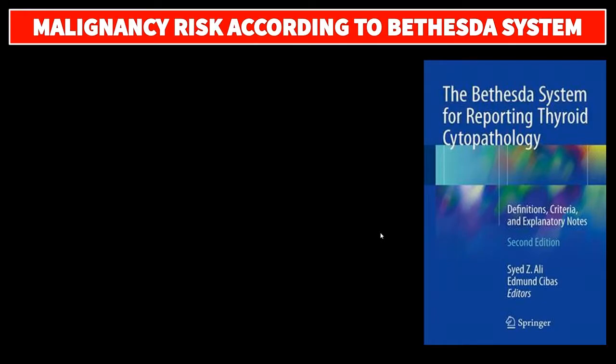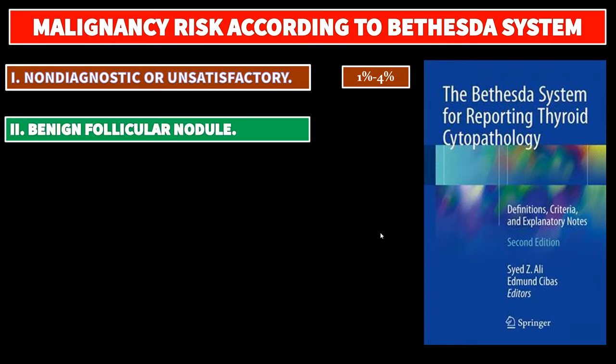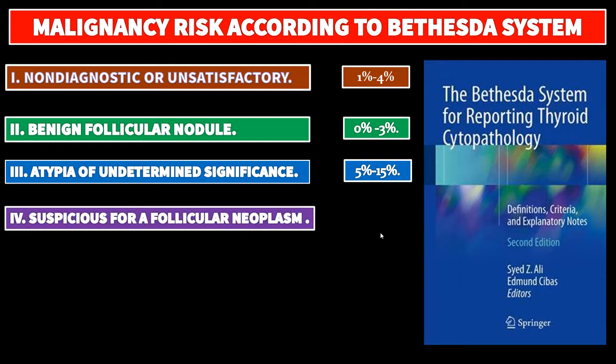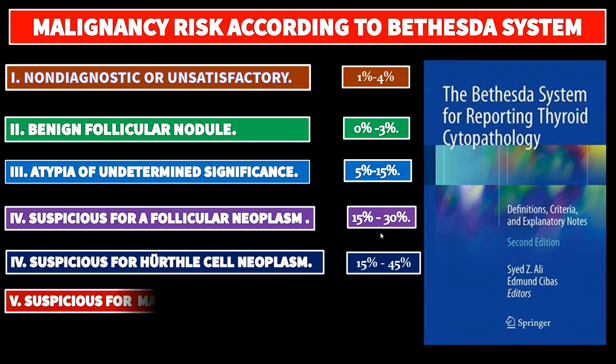Malignancy risk according to BETHESDA system. Non-diagnostic or unsatisfactory, category 1, it is 1% to 4%. Category 2, benign follicular nodule, 0% to 3%. Category 3, atypia of undetermined significance, from 5% to 15%. Category 4, suspicious for a follicular neoplasm, 15% to 30%. Category 4 also, suspicious for Hürthle neoplasm, 15% up to 45%.